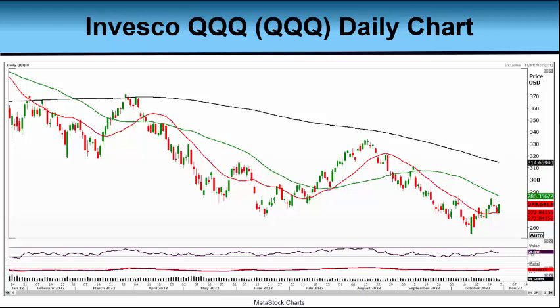Now, you can't see on this chart, but the QQQ made its all-time closing high on November 19th, way back further left, at $403.99. Since then, the QQQ has been falling a little bit more than the S&P 500 percentage-wise. We can see here that it came down in June, and like the S&P 500, we thought that was the bottom.